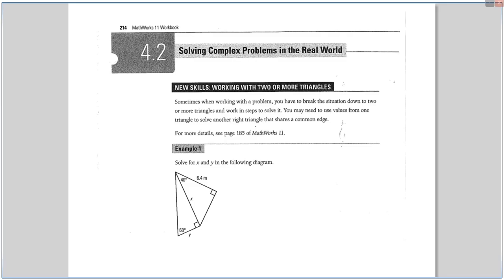So this is going to be what's hard on the test, okay? This two or more triangles business. What was the strategy I gave you if there's more than one triangle? Good. You had a good memory over there, Birch. Find the shared side. Okay? That's typically the go-to problem-solving strategy.